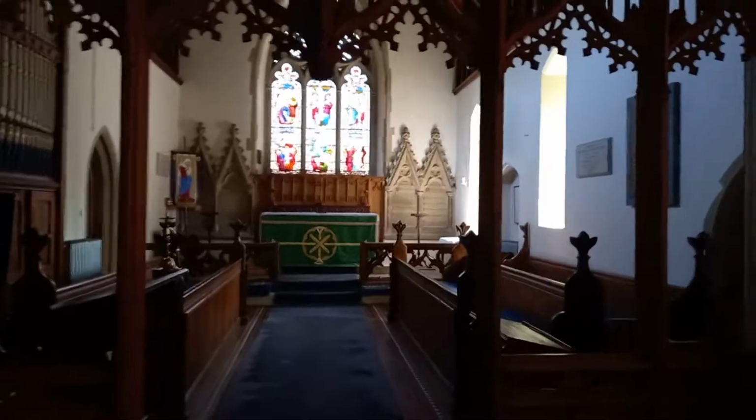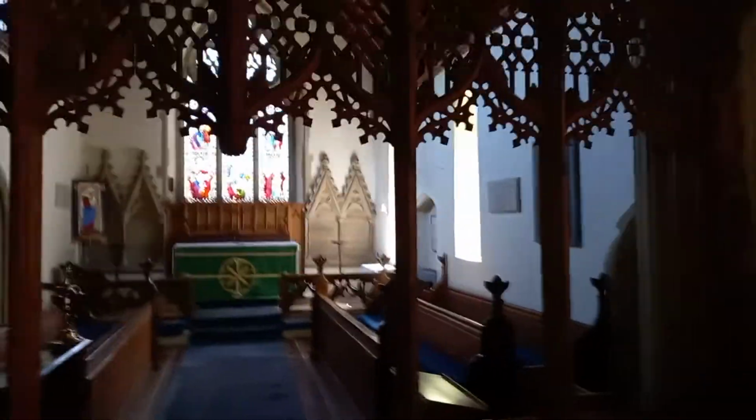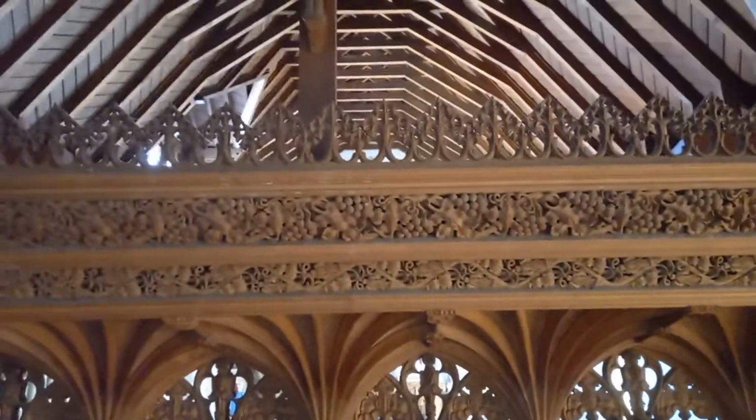Amazing. I'm going to hold you up high. Hang on, I'm going to hold you up very, very high. Oh my God! Look at this. There's another 6 foot up there. Here we go. Right, we're going up close and personal to the carving. You have a look. There is the cross.